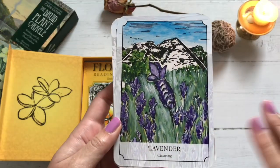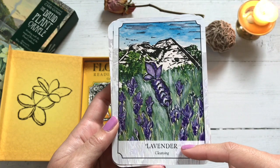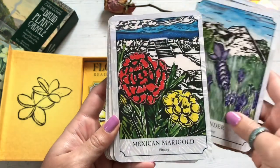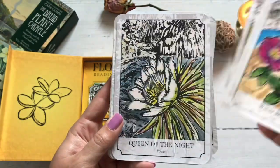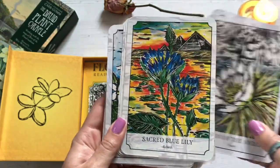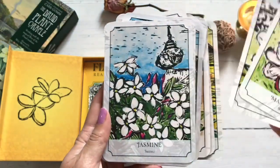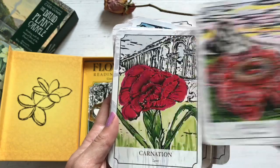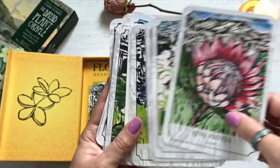And you see it has, again, the name of the plant, but you also have a keyword that goes with it. I really jive with her artwork. It's awesome. And I had the night, it was called the night flowers or something like that. It was more flowers and stuff from Australia, which maybe these are too. But I just didn't really connect with that one, even though I kind of like night type decks.